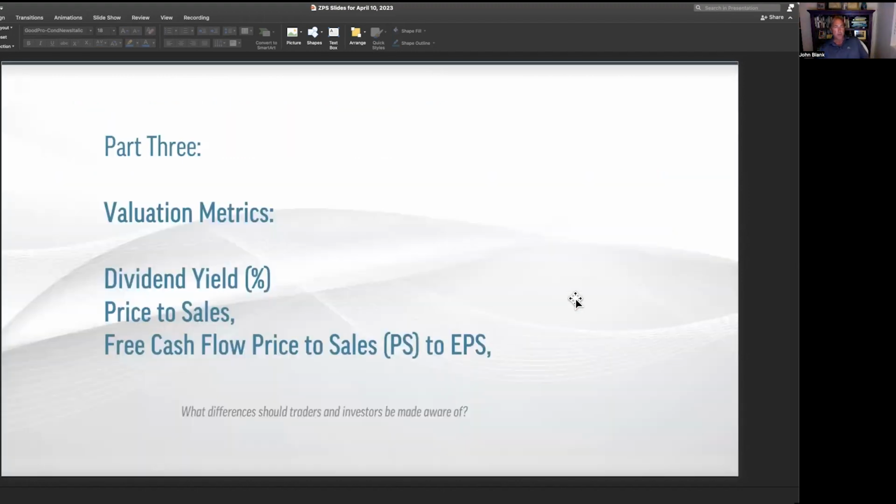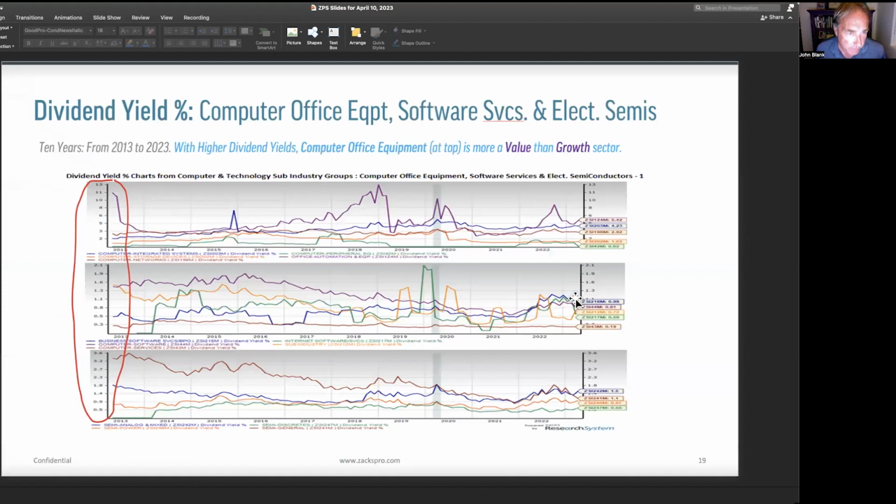All right, valuation metrics. Dividend yield is a good way to pick up the value areas of this business. Price to sales ratios show where people are paying up. And free cash flow to sales is going to point out some interesting things. Free cash flow, of course, you don't have as much free cash flow when you're investing a lot. So we're going to learn a few interesting little tidbits in the free cash flow to sales to earnings ratio. But let's get going. Dividend yield.